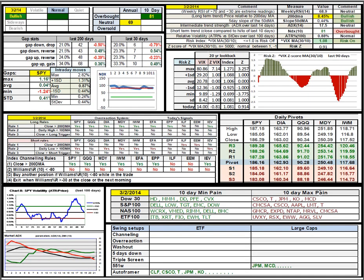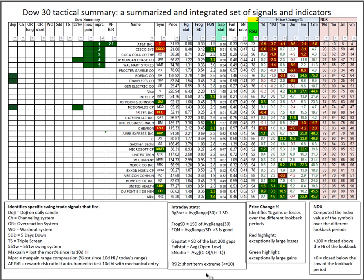Shifting to the daily report. No signals in channeling and overreaction. Got a couple patterns: 551W and JPM, that's JP Morgan, and McDonald's. And then in the auto framer, Cliffs, Cisco, AT&T, JP Morgan, and Coca-Cola. Testing out better than 2 to 1 on the auto framer.